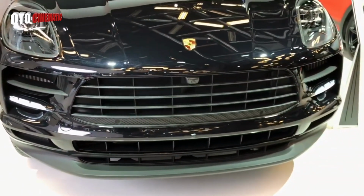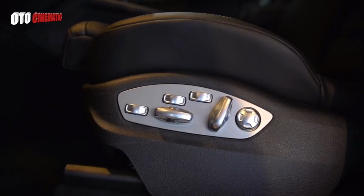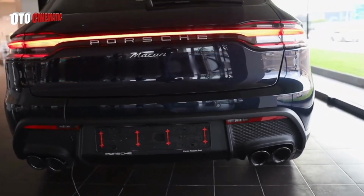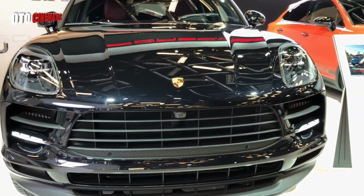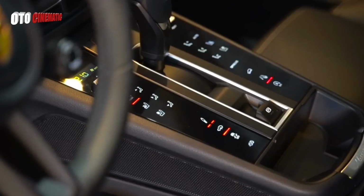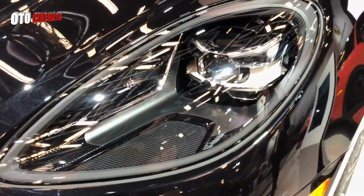Last year's Macan S had a 348 horsepower engine, but for '22 the S inherits the 375 horsepower turbo V6 from the old GTS. In our last test of the 375 horsepower Macan GTS, it hit 60 miles per hour in a life-affirming 3.9 seconds. If you opt for the Sport Chrono package, $1,220, that adds launch control, the new Macan S should be just as quick.